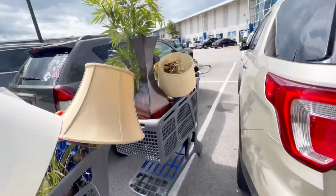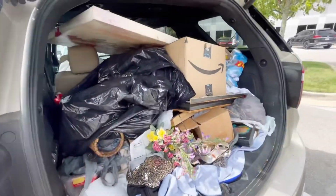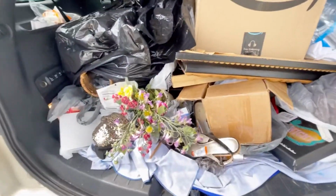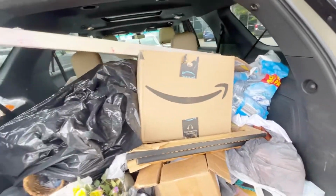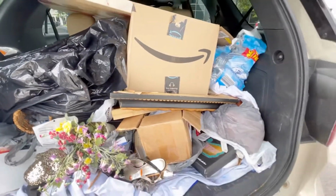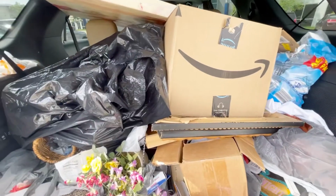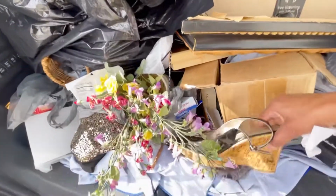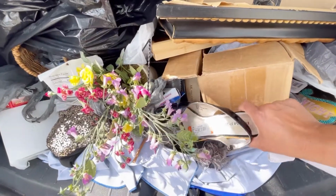I am so embarrassed, you guys. I have 2 carts and my trunk is extremely junky. Don't laugh at me. I'm kind of embarrassed to share this, but this is what I do. Hey, this is all work stuff and it travels with me throughout my day. I need to go put it in the storage unit. That's really what I need to do. But I got to get all that stuff in there and I have no idea how I'm going to do that.